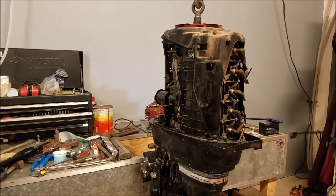The other thing, too, is the engine kept dying, and every time that did, the wind would just push the boat wherever it wanted. I didn't come close to hitting any rocks or anything or anybody, but it was a little concerning in the wind. So I don't really think a pontoon boat's good for the wind.